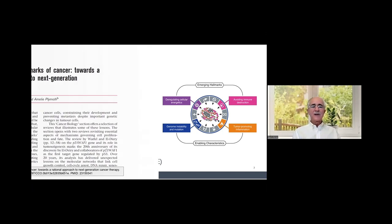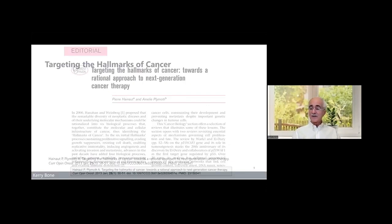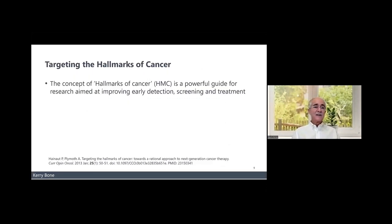So this has generated a lot of interest, as mentioned, in drug development, and you can see targeting the hallmarks of cancer is going to lead towards a rational approach to next generation cancer drug therapy. It's a powerful guide for research aimed at improving early detection, screening, and treatment.